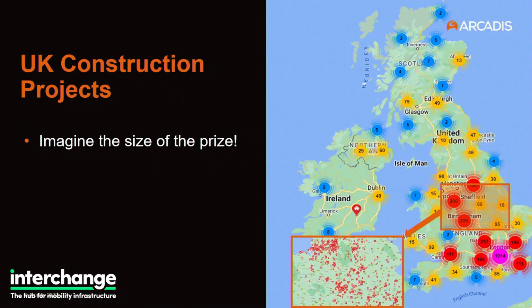And with the size of the construction industry and all the projects that we have out there, all the diesel that is being used on our construction sites, just imagine the size of that prize for decarbonisation. Thanks very much.